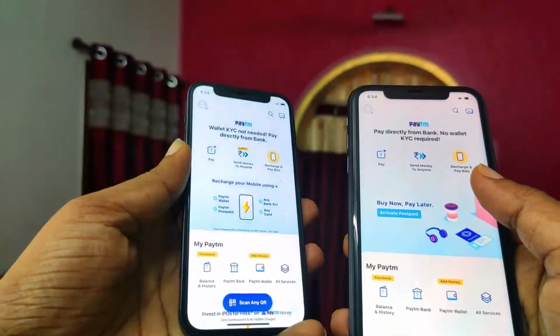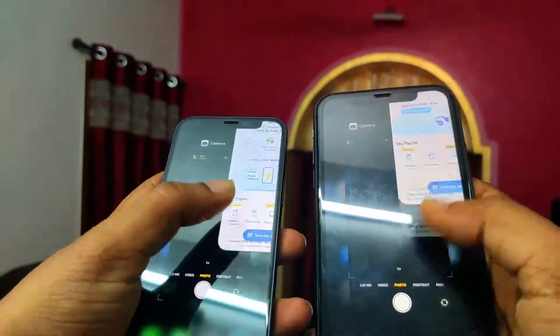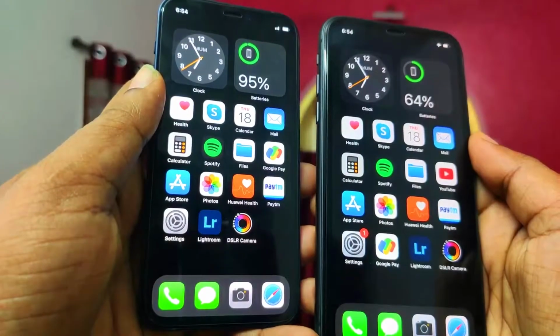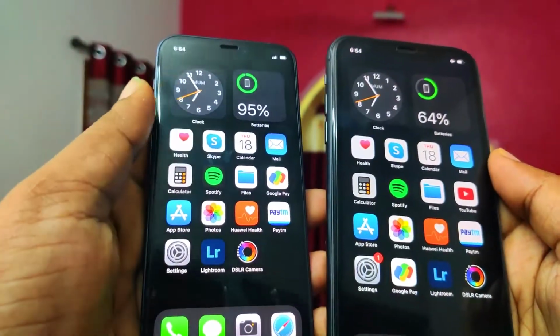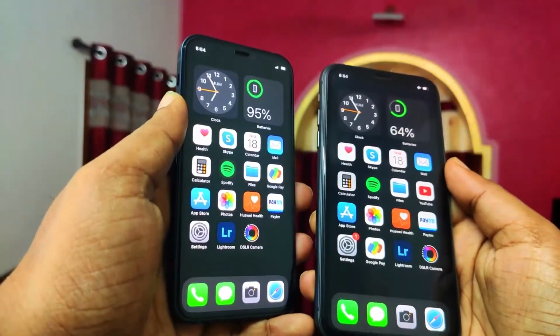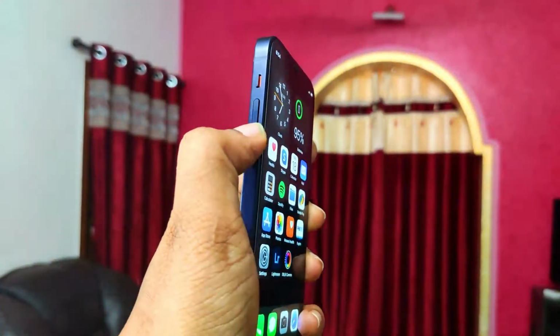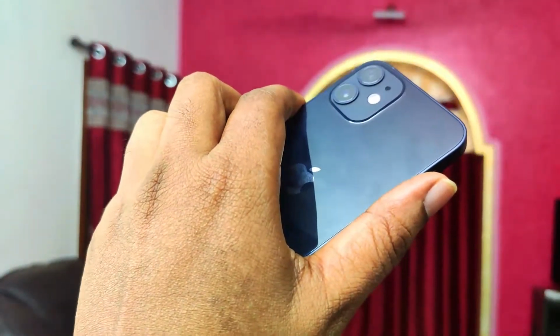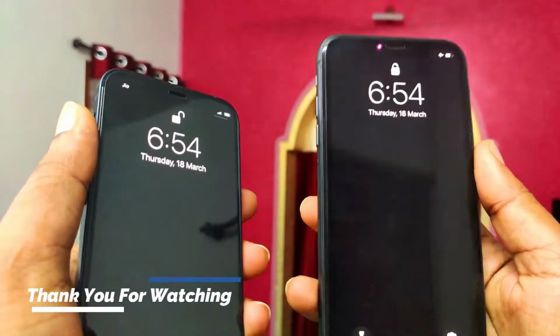So here is a simple conclusion, guys. If you want a phone with the latest specs and 5G, I know 5G is not yet released, and if you just want it for the camera, guys, go with the 12 mini. It has a better camera compared to the 11. And if you want a phone with better battery life, then go with the iPhone 11, because the iPhone 11 is very cheap, guys, around 12,000 less.